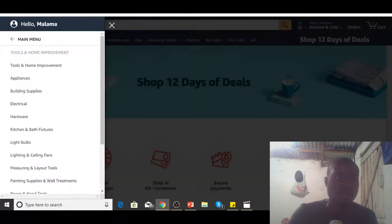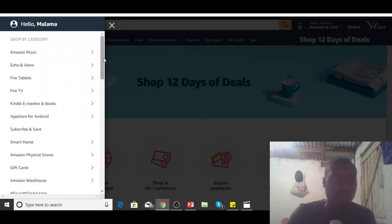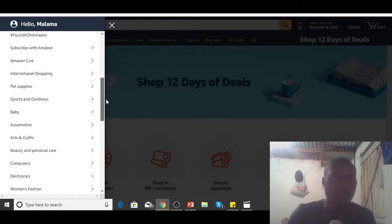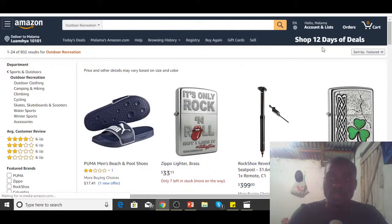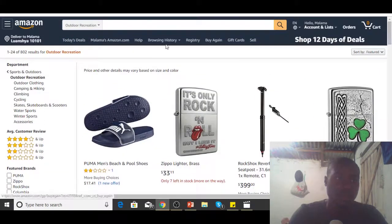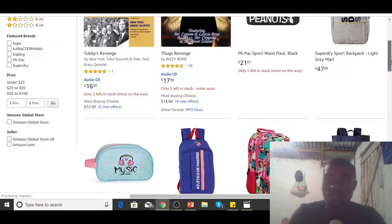So this is a niche that we're going to be focusing on. We have sports and outdoors, and outdoor recreation. You can pick either of them. I'm gonna go with outdoor recreation, which has to do with your backyard, being outside, adventure, and all that kind of stuff. As you can see, you've got camping and hiking. Under camping and hiking, you've got safety and survival, tents, backpacks and accessories. So as you can see, you've got some products here.